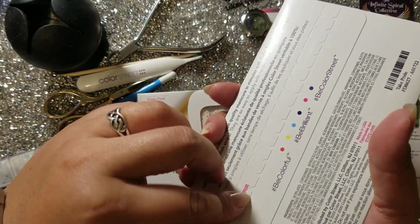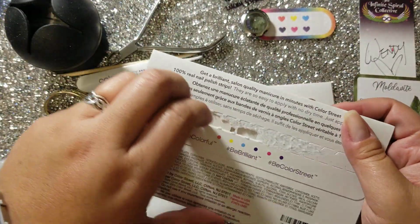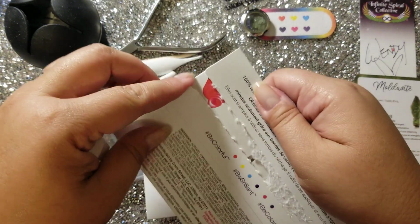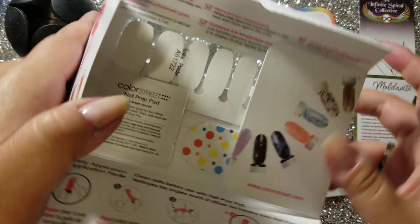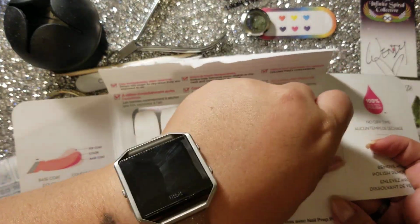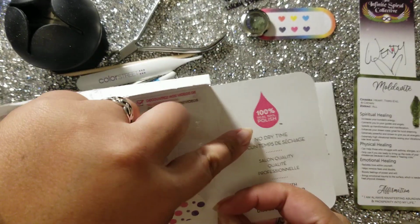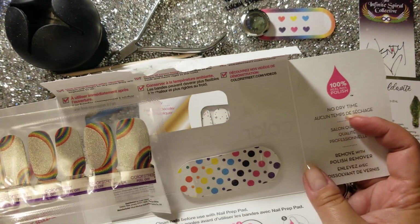So let's get started with these. I like to use Color Street most of the time. However, as you may have seen last week, I did use Lily and Fox as well. But I predominantly like using Color Street because it is 100% real nail polish and no dry time.